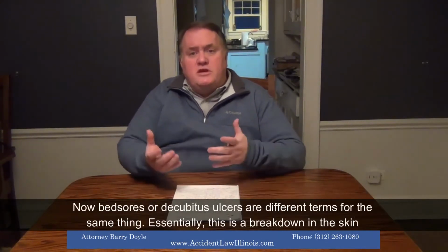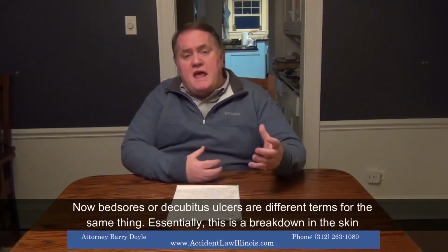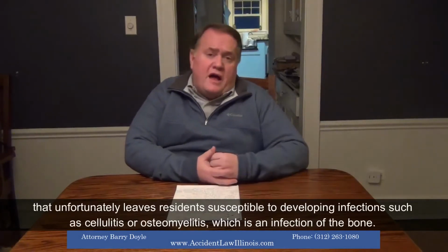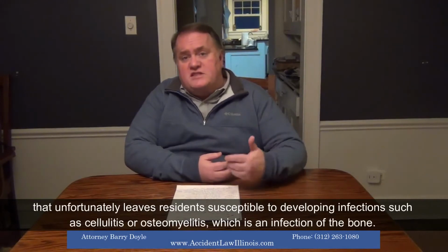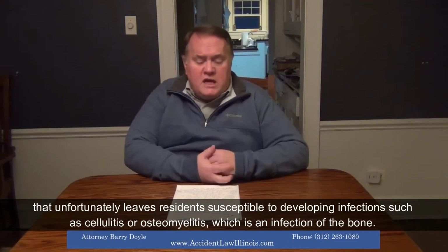Now, bedsores and decubitus ulcers are different terms for the same thing. Essentially, this is a breakdown in the skin that unfortunately leaves residents susceptible to developing infections such as cellulitis or osteomyelitis, which is an infection of the bone.